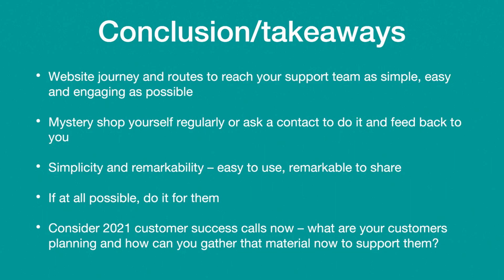And I'd consider making some 2021 customer success calls now. So get on the phone and ask your customers, what are you planning for next year? What does it look like? And then you can start gathering that material to make sure that you have it ready to support them as they go forward into next year.